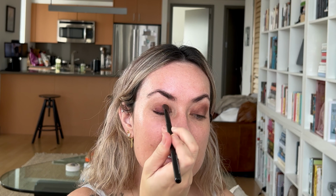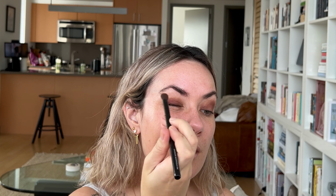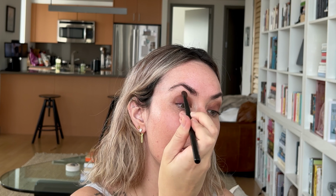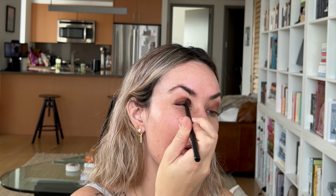So yeah, press it in and put it all over the eye in the same color. Boom. Now my eyes are done. Not quite. So then I actually take this brush, which has a little tiny one, and I'm gonna go under the eye, just to give a little more dimension.